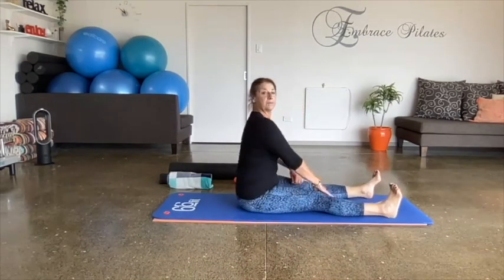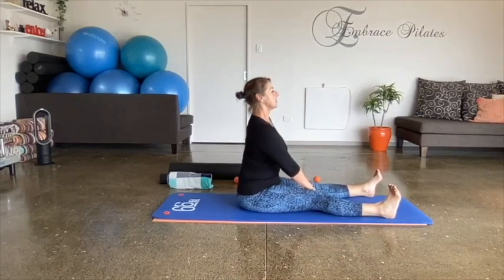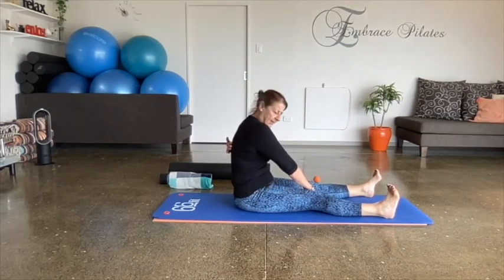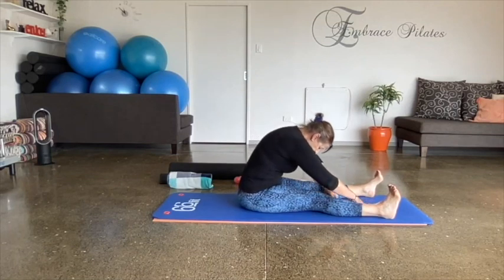Spine stretch forward. Take the feet to hip space. Put the hands, I'll do it long way so you can see, put the hands between the knees. So very straight spine, and then you're going to pull back at your mid-thoracic spine to create a curve in the back. Pull up through the pelvic floor, up under the ribs, and just gently walk forward to where it feels good.